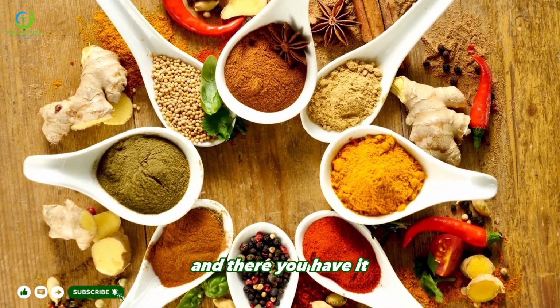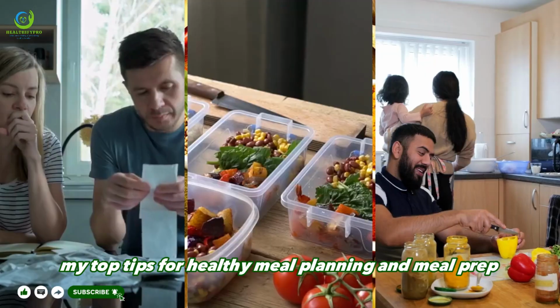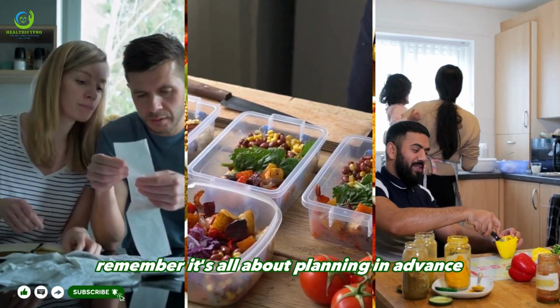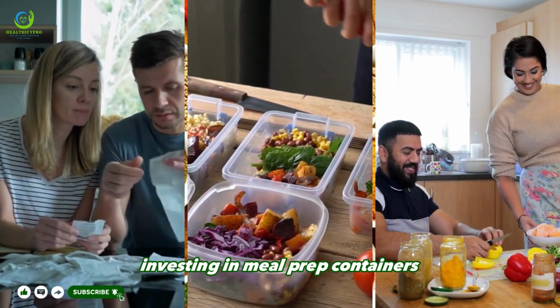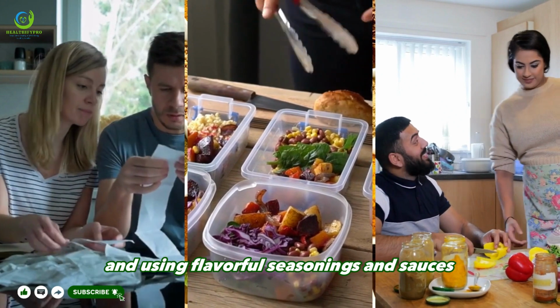And there you have it, my top tips for healthy meal planning and meal prep. Remember, it's all about planning in advance, prepping ingredients, packing your lunch, investing in meal prep containers, and using flavorful seasonings and sauces.